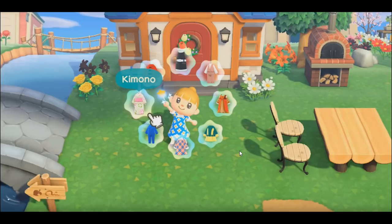Also, what I really love over here are the plants. You can see roses, yellow roses over here. We've got some beautiful black lilies over here, orange lilies over here, pink lilies over here, daisies of different colors. How we get those colors is kind of up in the air. I wonder if plant breeding will be returning. It is in Pocket Camp as well as New Leaf, so probably.